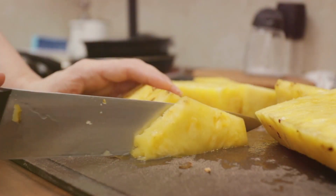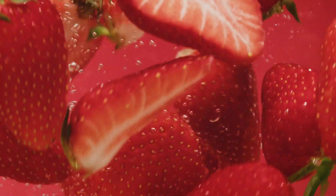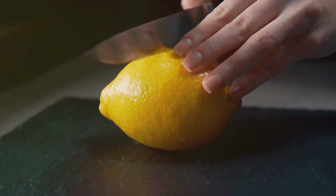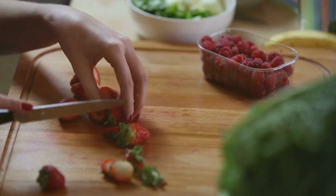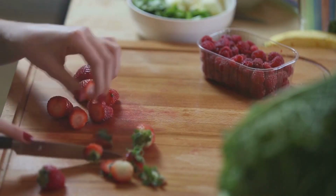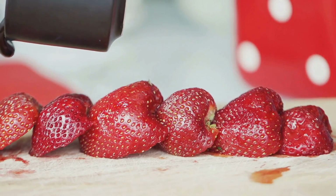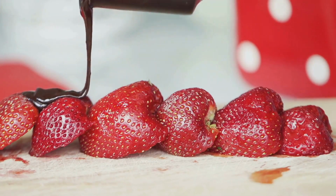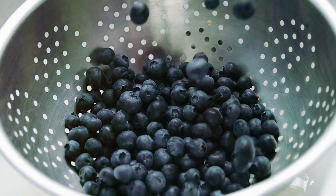Before we begin assembling our masterpiece, it's important to prepare our ingredients properly. Start by washing all the fruit thoroughly under cold running water. This removes any dirt or debris and ensures that our salad is clean and safe to eat. Next, we'll hull the strawberries, removing the green leafy tops with a sharp knife. Then, we'll slice the strawberries into halves or quarters, depending on their size. For the blueberries, a quick rinse is all they need before they're ready to join the party.